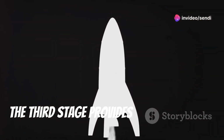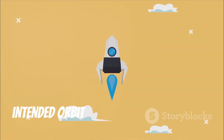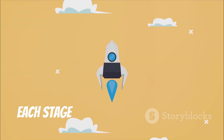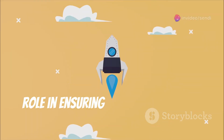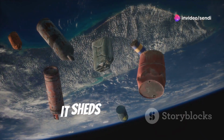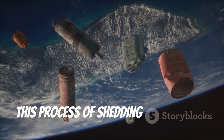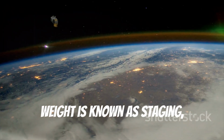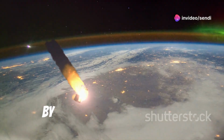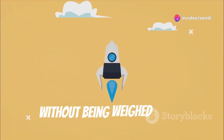The third stage provides the final thrust needed to place the payload into its intended orbit, or set it on a trajectory towards its destination. Each stage of the rocket plays a vital role in ensuring the success of the mission. As the rocket travels further into space, it sheds more parts, becoming lighter and faster. This process of shedding unnecessary weight is known as staging, and it allows the rocket to maintain its momentum and efficiency. By discarding spent stages, the rocket can continue to accelerate without being weighed down.